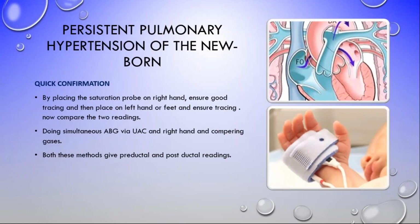How will we diagnose this? So this is what you're going to do. Remember what I said here about the duct and the pre and the after, the preductal and postductal. So how do we confirm it? By placing a saturation probe on the right hand, ensuring you've got a good tracing, looking at what it is, and then placing it on the left hand or on the baby's feet, and then you can compare the reading. And what you will see is from the right hand, you will have a higher oxygenation reading than what you would see on the left hand or the feet.